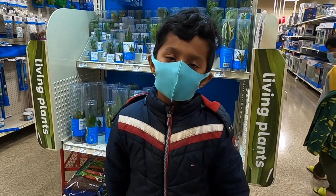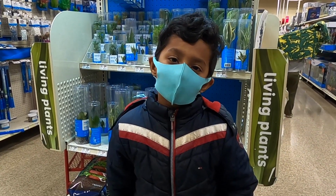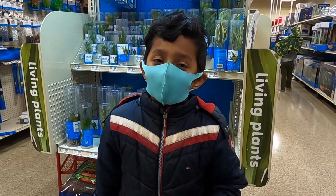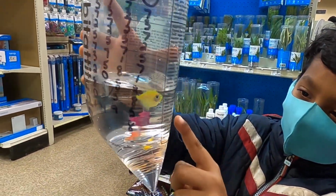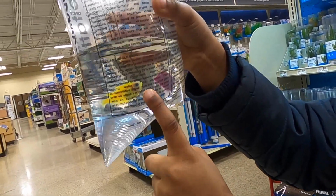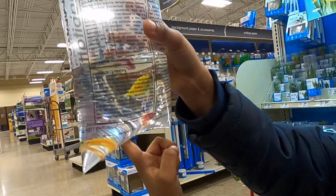So now we're in PetSmart right now. So now we got fish, and it's GloFish, and we're going to show you. Here they are. Here's purple, here's orange, green, lime, and red.